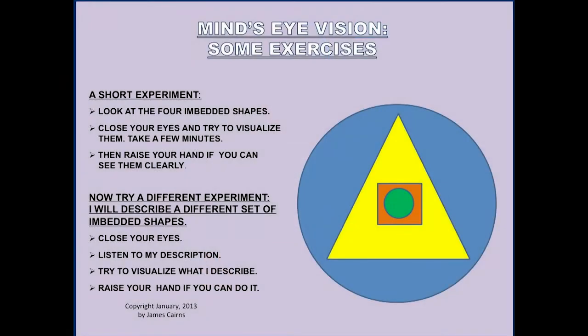So I want to look at a couple things with you tonight, and I'm going to ask you to do some things. We're very few people here, about 30 people maybe tonight. I'm going to ask you to interact with me a little bit on this. I've put a series of 4 embedded figures here. There's a blue circular disc with a yellow triangle inside of it and an orange square inside of it and a green disc inside of it.